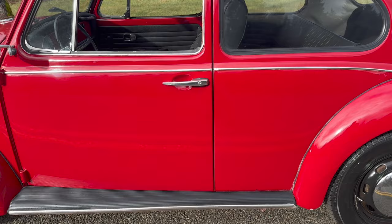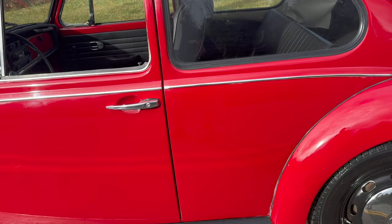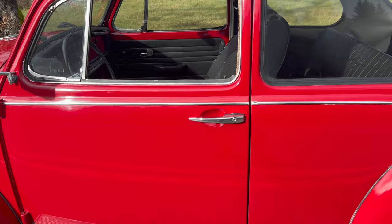You'll see pictures of it up on my lift, so you'll see that. It is the original chassis underneath and the original pan. The VIN matches underneath the back seat. It matches under the hood. It matches the title as well.